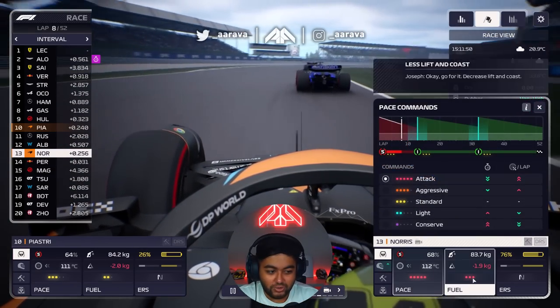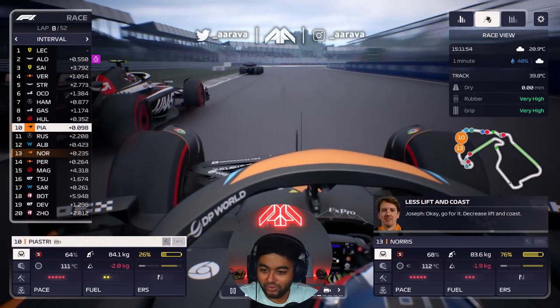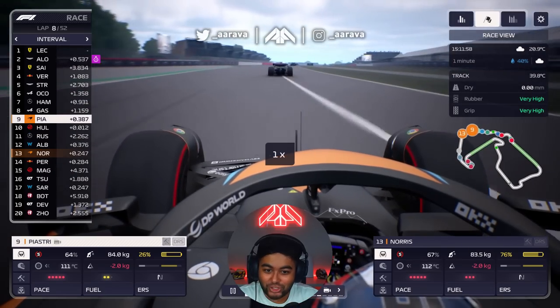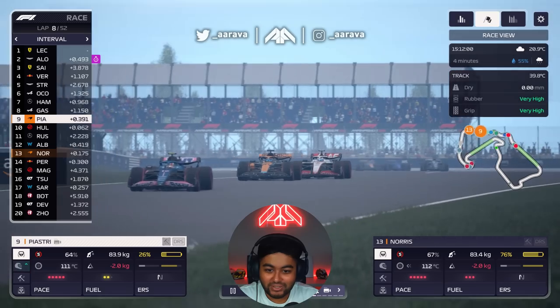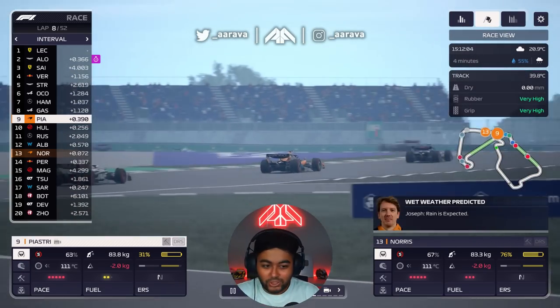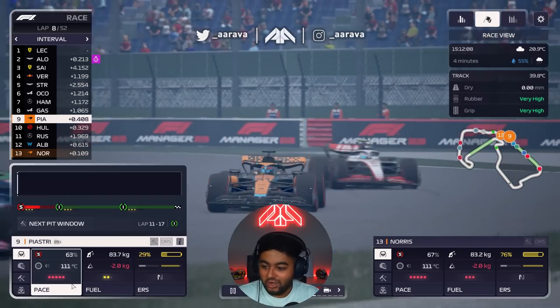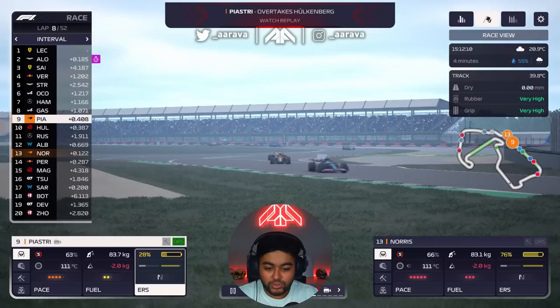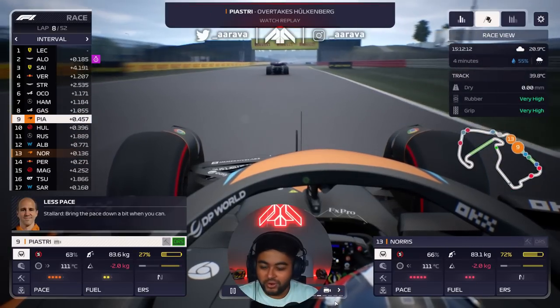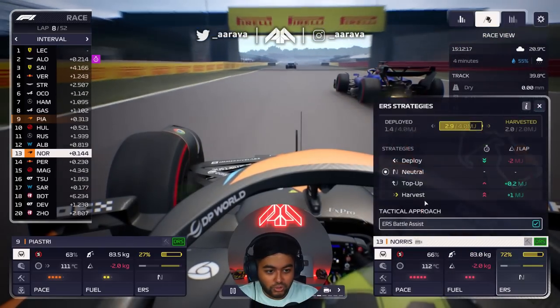Let's go pushing. Let's try and get away from him. And with Oscar, let's go push as well. Let's get the Haas. Oh, we just witnessed that on the inside of Copse. It's a good day. This is a much better race day. We got some punchy moves here. Rain expected. That's calm, that's fine. We're cool with that. We're cool with rain. Let's keep pushing on, though. Catch up to Gasly, as we're now pushing on with fuel. Let's go deploy.